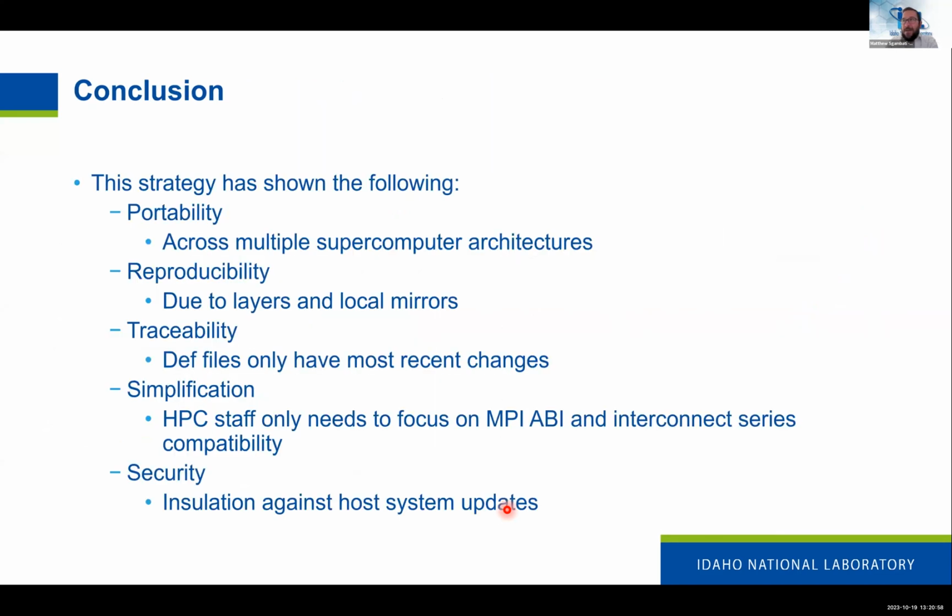And so in the end, I just went over a strategy that shows we can have portability across different supercomputing architectures. We get that reproducibility due to the layering scheme and the local mirrors that we have. I didn't talk too much about traceability, but this is a big one for a lot of your software QA processes, right? You need to know what you're doing at every step. And so having a definition file at each layer showing only the differences between all those layers makes it a lot easier to track what was done at each one of those layers.